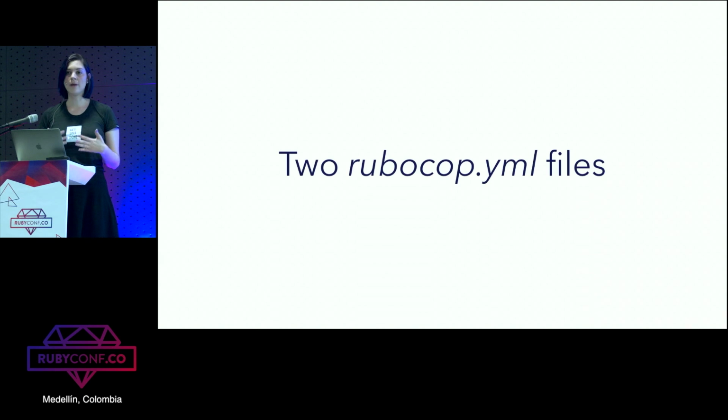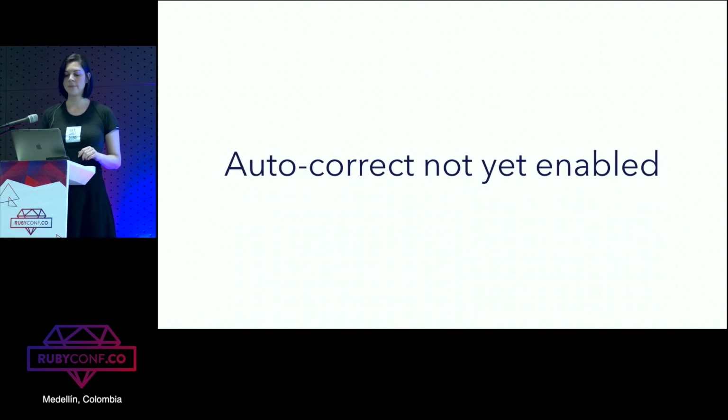In the future, we want to go back to having only one RuboCop definition with all the rules being checked in CI, so you can no longer merge if you have added new violations. Each developer has to run the RuboCop autocorrect command locally before pushing their pull request, which is frustrating.